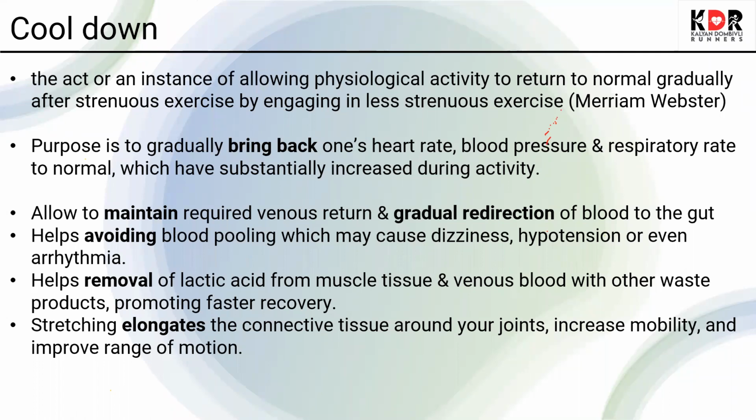So from warm-up, we'll move slowly down to cool down, which is something that you do after your activity is complete. So if we talk about cool down, it is the activity to gradually return your body to the normal state by engaging in less strenuous activities.